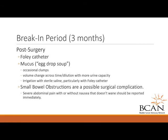You will notice mucus in your urine, which is normal. Typically, as the volume of the neobladder increases, there will be more dilution of the urine and mucus will be less noticeable. It's important to note that when you have a Foley catheter after neobladder surgery, including after any subsequent surgery, the catheter will need to be irrigated periodically to prevent blockage from mucus.